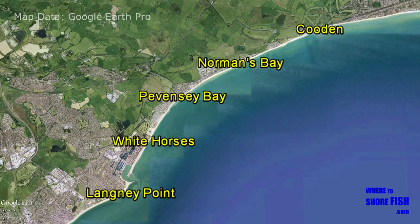I would suggest, for the holidaymaker, if he really wants to catch something, the best time to go will be at low tide and fish the tide back. Be careful on the big tides, but certainly at low tide, on a medium tide, and fish the tide in the shallower area, so through Norman's Bay, right the way to White Horses, through Pevensey Bay. Go at low tide and fish the tide back.